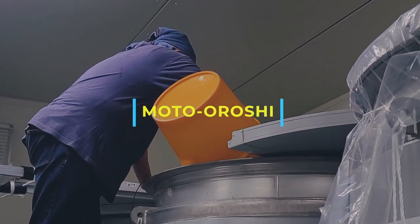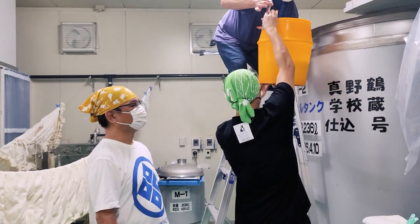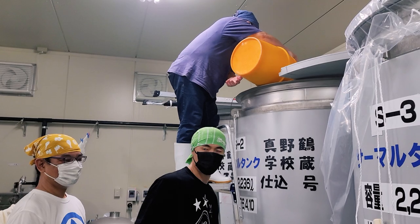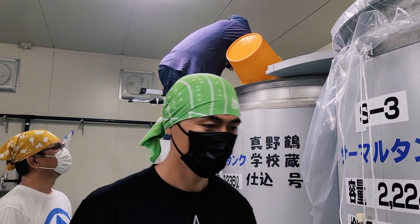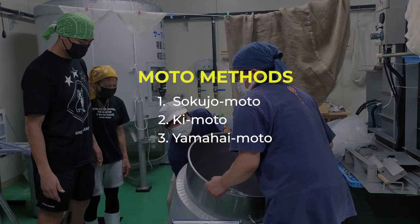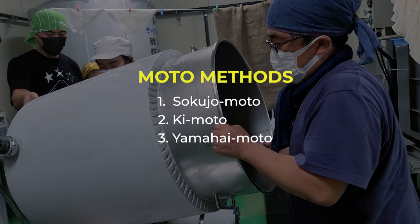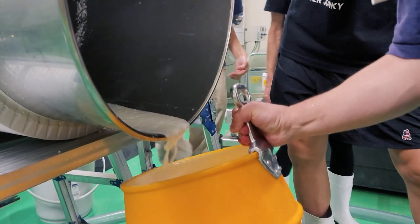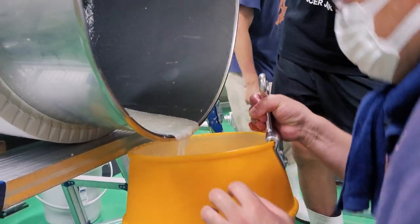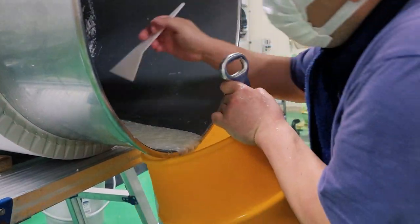So what do I mean by a fermentation starter? This shubo, aka moto, creates an acidic environment in which yeast can thrive, but is also inhospitable to undesirable wild bacteria and other microbes. There are three main ways to make the moto: Sokujo moto, Kimoto, and Yamahai moto. Ours is Sokujo moto, the most widely used method. It means quick fermentation base and takes around 14 days.